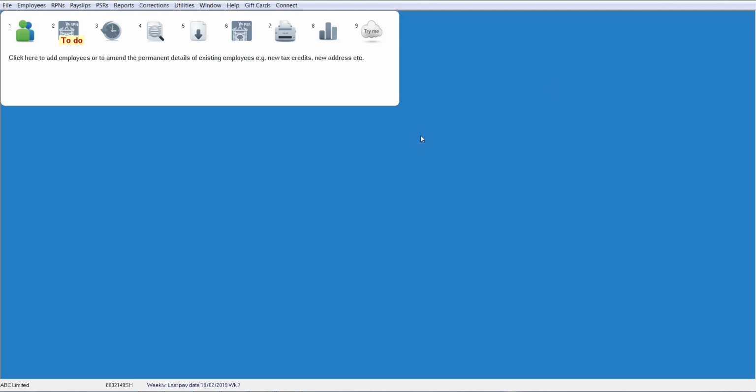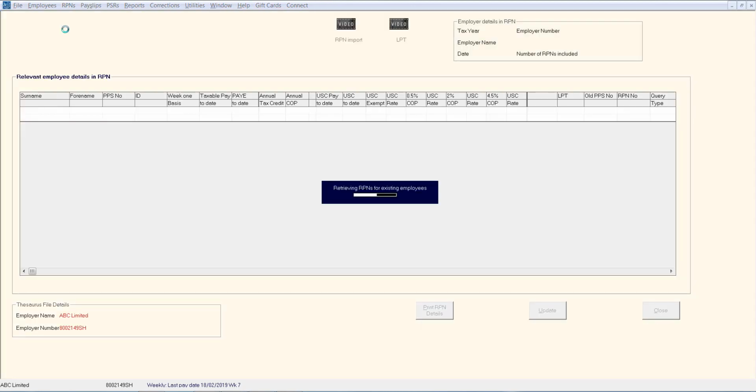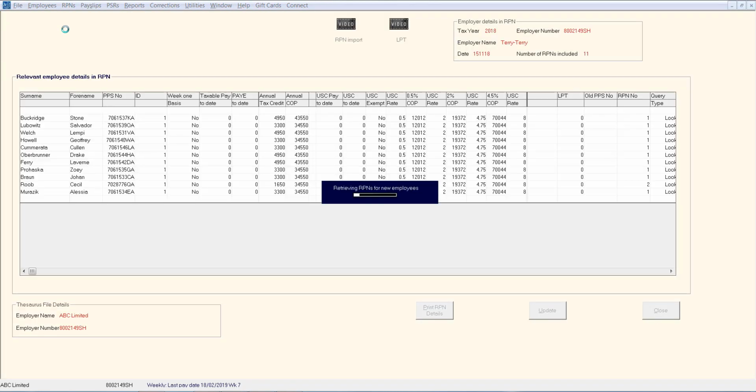On closing out of the new employee record, you will now be prompted to send an RPN request to Revenue. Simply click Process icon number 2 to commence this task. The software will automatically connect to Revenue's systems and attempt to retrieve an RPN for the employee.